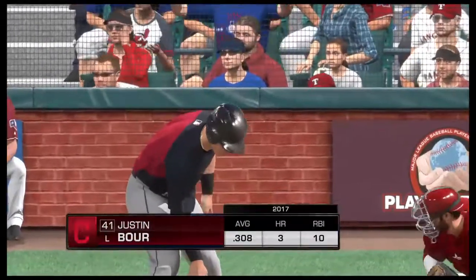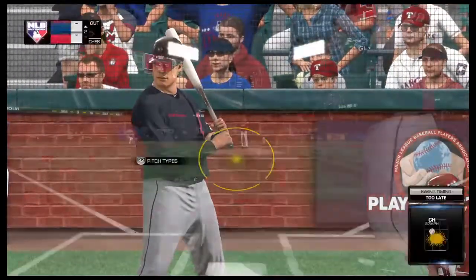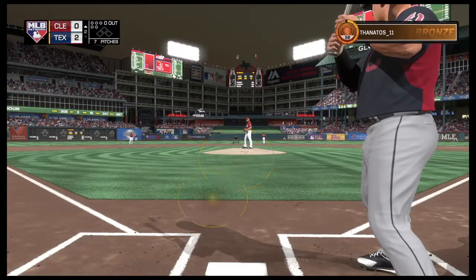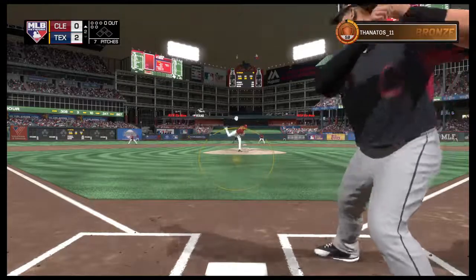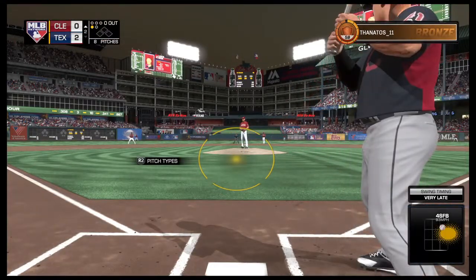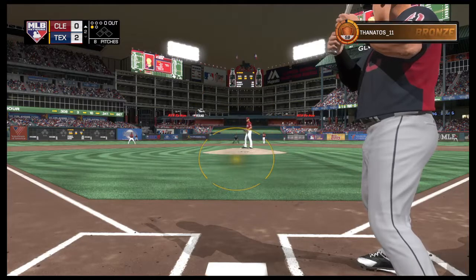Digging in now, Justin Bohr. He'll begin things here against Andrew Kashner. First baseman, Justin Bohr. First pitch fastball swung on and missed, 0-1. That was a first pitch fastball. He just blew it right by him.